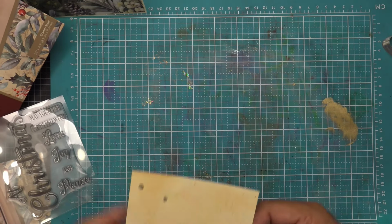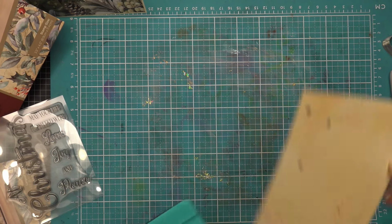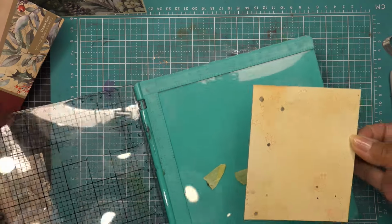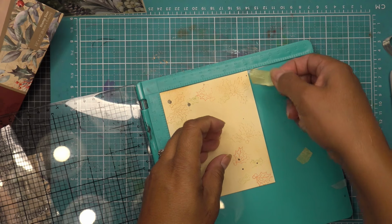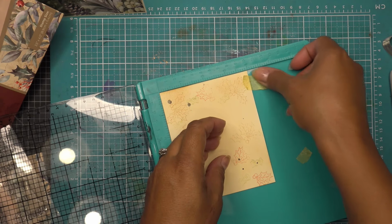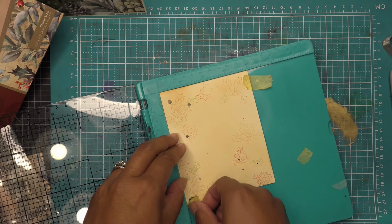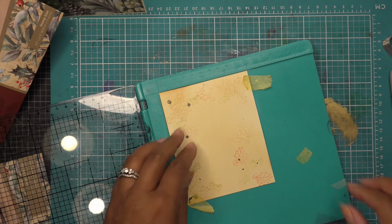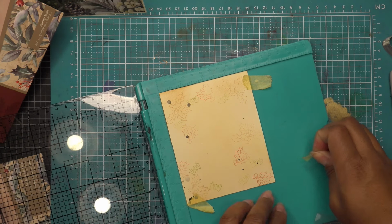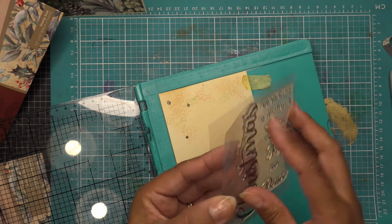I'm going to go ahead and put this on a stamp platform. And I'm going to use VersaFine ink. Now, VersaFine takes forever to dry, which I think on the packaging it says fast drying. I don't know what they're talking about. A lot of times you want to heat set it with embossing powder. If you're going to do that, go ahead and use your embossing buddy so that your embossing powder doesn't stick on absolutely everything. So let's see. So very cool.